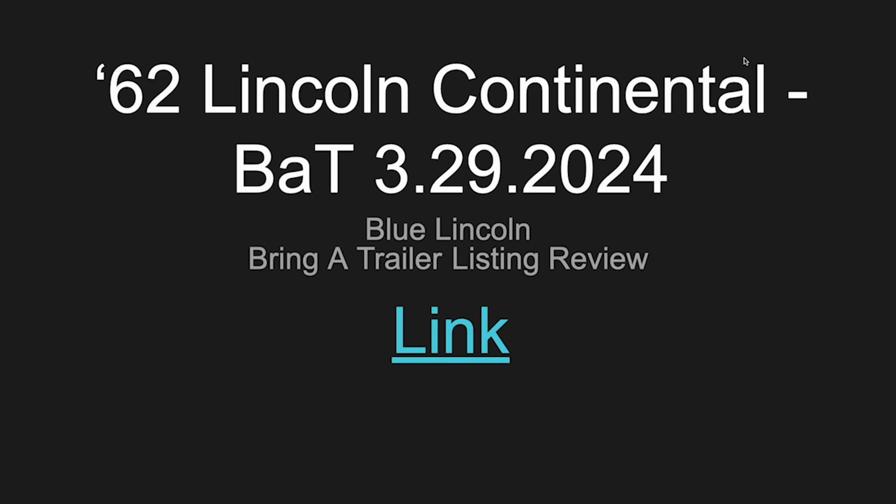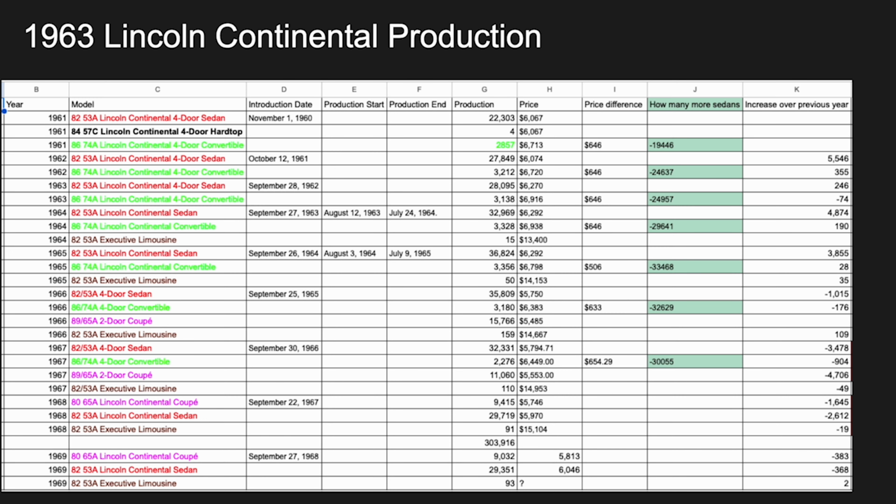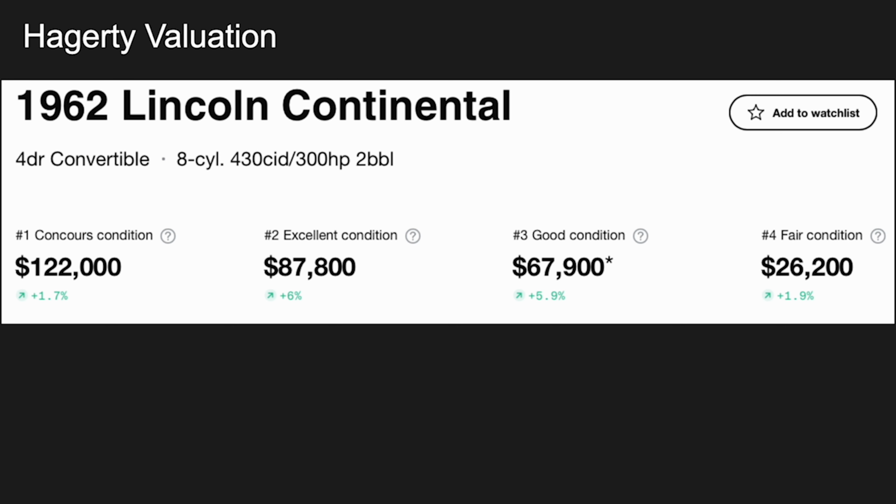So if we take a look here in 62, these cars were introduced late 61, so October 12th, 61, based upon what I can find. And we know there were 27,849 sedans. There were 3,212 convertibles for that production year.